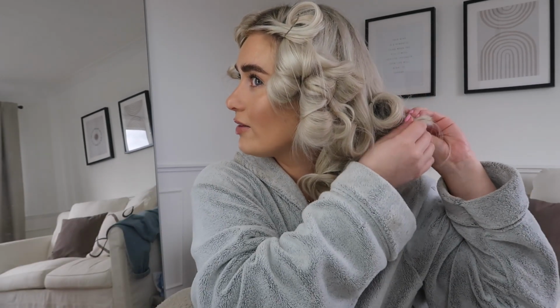Right, are we ready for the grand reveal of the curls? They are like fully cooled down. Now, should I put a bit of hairspray on now, or do I do it when it's dropped? Should we do it when it's dropped? Let me just get the hairspray. Right, where did I start? I started at the back, didn't I? So let's take them out first because they'll have been in the longest.